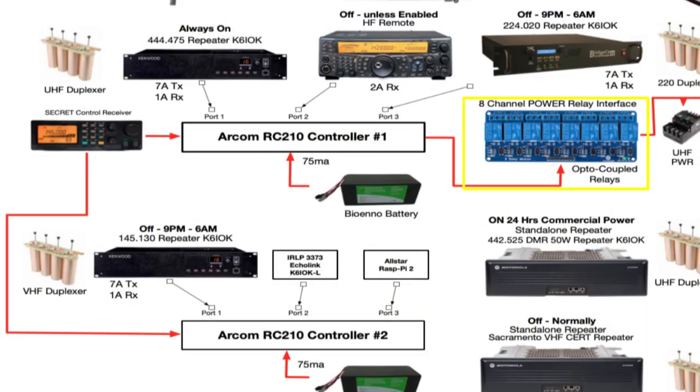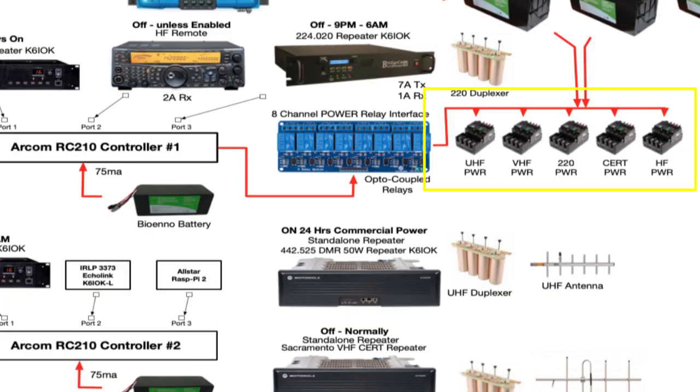So what I do here is we have this relay panel, which is controlled by the controller. Right here, high power relays that turn on and off all the repeaters. We have quiet hours at night at 9 o'clock. Most of the repeaters get turned off. 444.475 stays on. All the other repeaters get shut down.